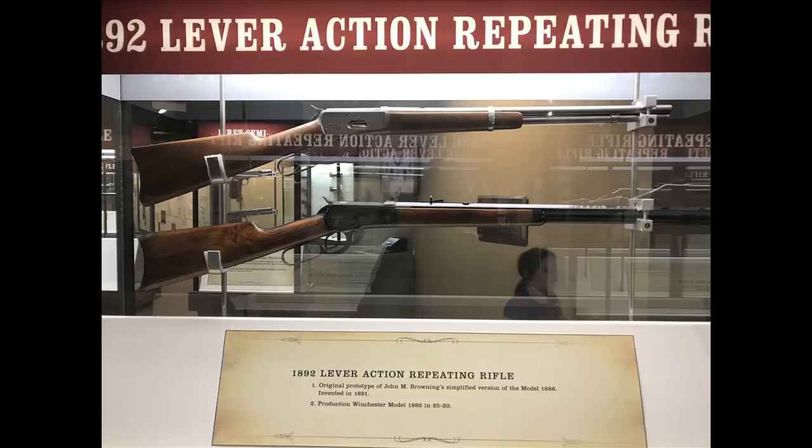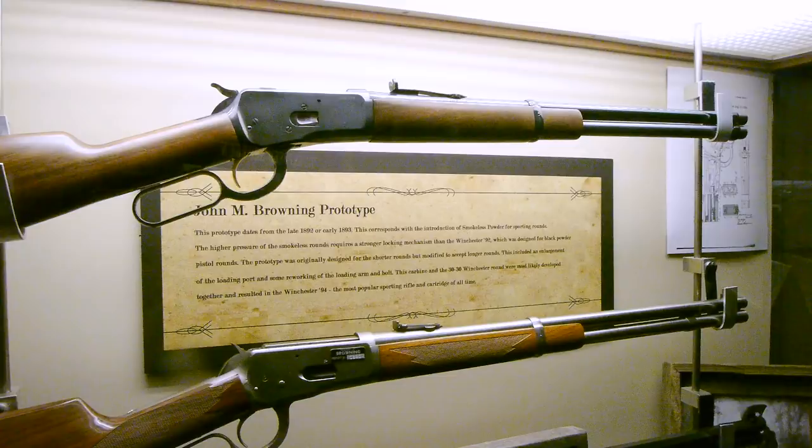The gun on the top here is one of the millions of guns mass-produced. The one directly below it is the prototype for the Model 92. Browning built a lot of different prototypes for this gun, and they are all on display here in the Browning collection. The Army, of course, adopted this. The cavalry carried them. People bought them by the thousands, well, millions actually. It became known as the gun that won the West.